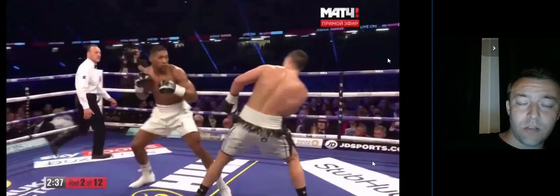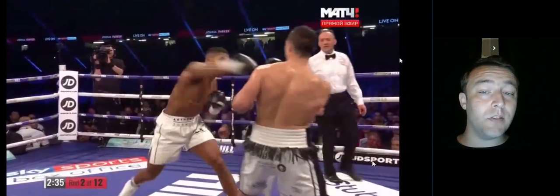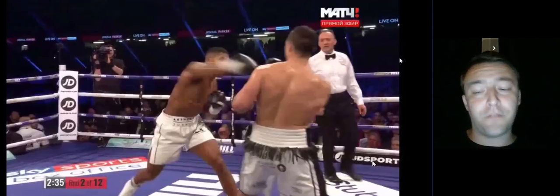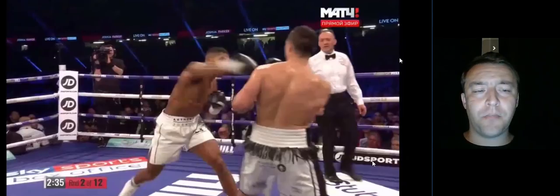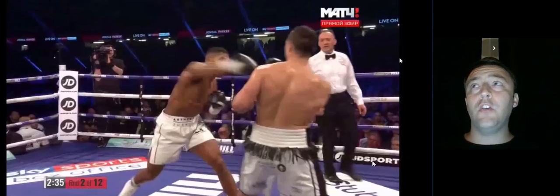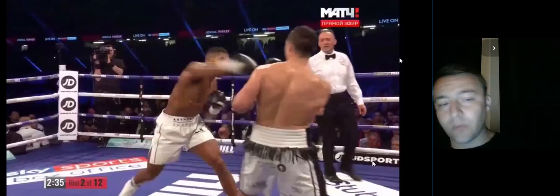Dips all his weight to his right leg, right? And then he throws a 1-2, right? And this right here, I want to point this out because it's going to be relevant a little further in the film study. But this is one of the only times that Joshua throws a 1-2, and in succession. Usually he just throws that shot, looks at how you react, and then throws another shot.